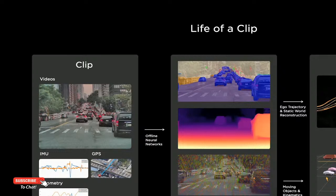A clip is an entity that has dense sensor data, like videos, IMU data, GPS, odometry, etc. These can be 45 seconds to a minute long. These can be uploaded by our own engineering cars or from customer cars. We collect these clips and then send them to our servers, where we run a lot of neural networks offline to produce intermediate results, like segmentation masks, depth, point matching, etc. This then goes through a lot of robotics and AI algorithms to produce a final set of labels that can be used to train the networks.